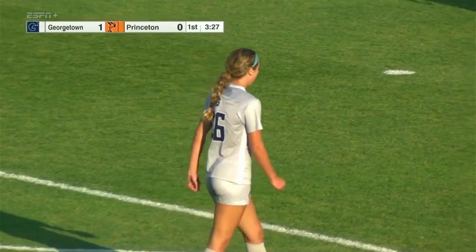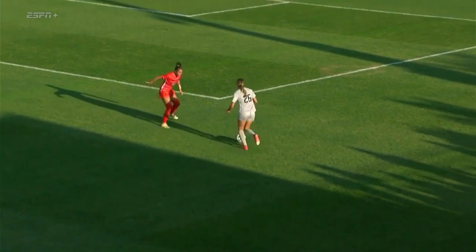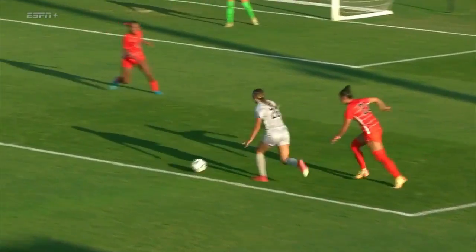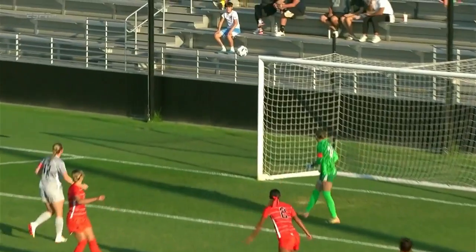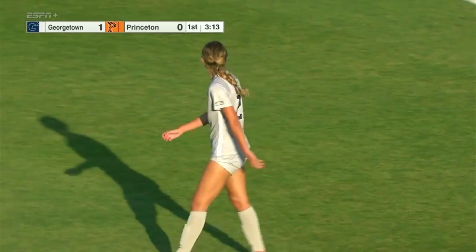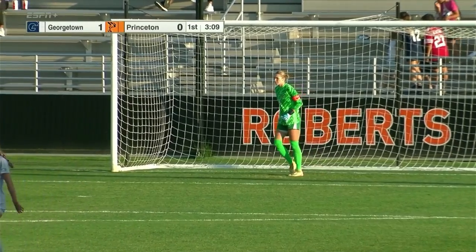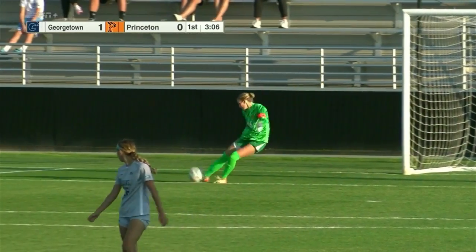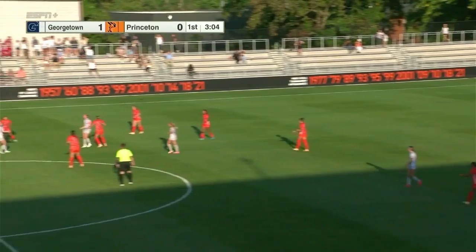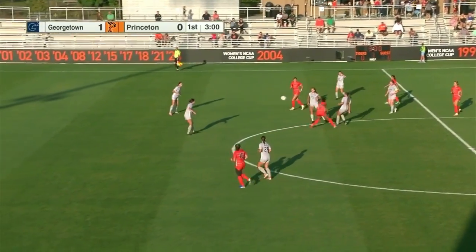Man, Jocelyn Lohmeyer is itching to create another goal for the Hoyas. Watch here, the step over, cuts inside, gets it on her left. That thing is a little bit wide. Couple more inches, and that would have been 2-0 Hoyas. Lefty on lefty there. Lohmeyer against Pearson. And that was some cutback to get around the right foot of Pearson and get that shot free.